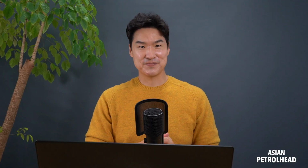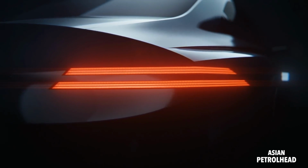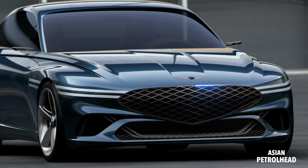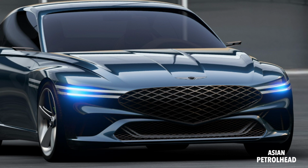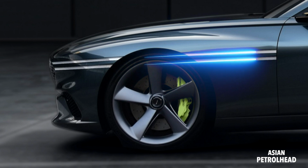Let me also quickly show you the exterior design. Just like any other recent Genesis models, X concept has two lines all around the car. I personally like two lines from the Genesis brand, so guys, do let me know how you like it in the comment section. Up front, we have the Genesis logo on the top, crest grille in the middle, made of G-Matrix pattern, and also a quad headlamp system. And the quad headlamp system actually passes right through the wheel arches, and I think that's a very interesting design.